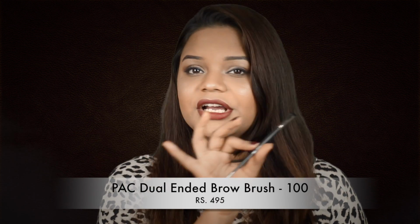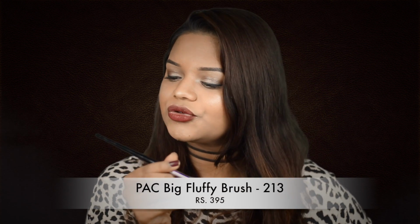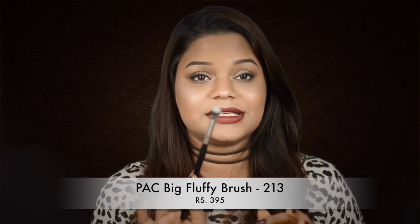Now coming to the eye brushes, I've already spoken about the eyebrow brush, which is from Pack. It's the Pack 100. Totally love it, totally worth the money. Then coming to a blending brush, which will go on your crease or as your transition color, which is Pack number 213. Now this is a really nice big fluffy brush. It blends your makeup in really well, and it just works amazingly.